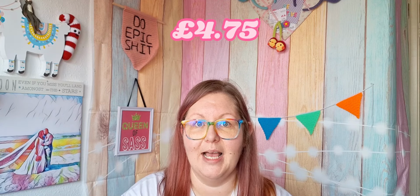I have 3 products left. I have some safety eyes, I have some stitch markers, just your bog standard stitch markers, and I have a tassel and pom-pom maker. Let's kick off with the safety eyes first. I bought a packet of safety eyes for £4.75, and they had all these little eyes in. But what caught my eye about these is they had the glittery backs, the glittery backs that you insert in and then you pop them into your toy and then push the end on.